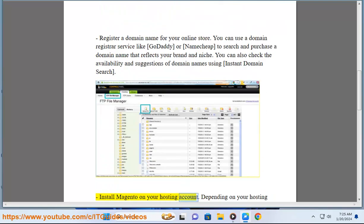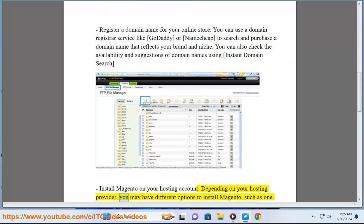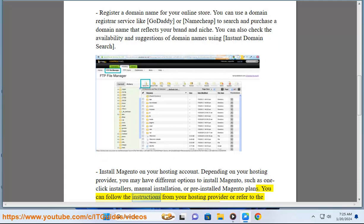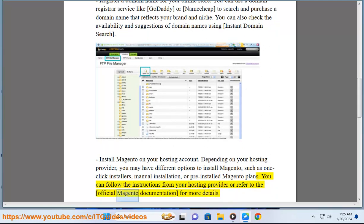Install Magento on your hosting account. Depending on your hosting provider, you may have different options to install Magento, such as one-click installers, manual installation, or pre-installed Magento plans. You can follow the instructions from your hosting provider or refer to the official Magento documentation for more details.